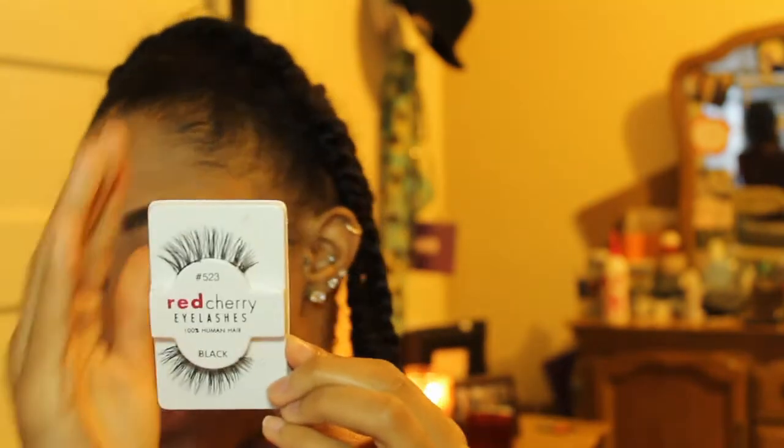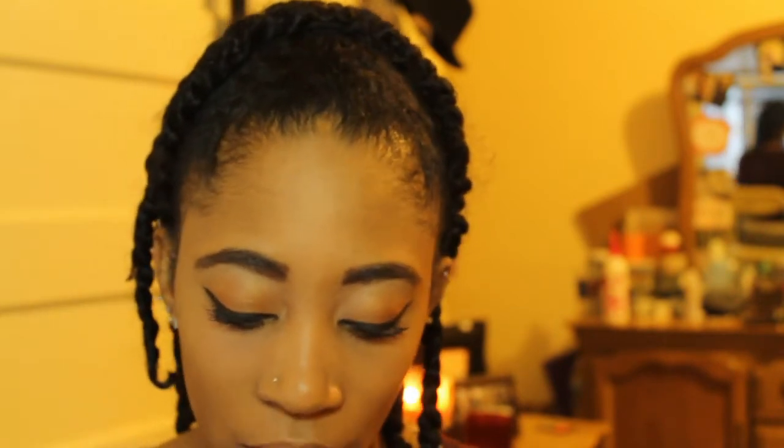Okay, so starting on lashes, I'm going to be using the Red Cherry, can you see that? Red Cherry number 523. And Nicki's lashes are very dramatic. At the end, they have this beautiful wing tip, but that's a little bit dramatic for me, so I'm not going to use that. I'm using, again, my Kiss glue, and I like it because it has this little stem, which is nice. So I'm just going to apply that all over my lash.